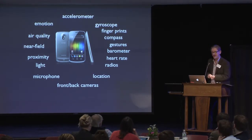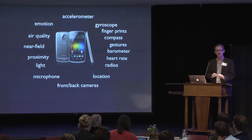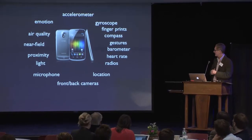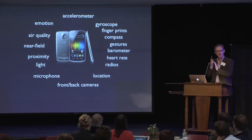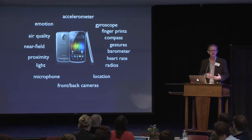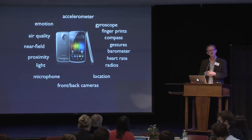It has a light sensor, and actually this has 2 light sensors. It has a normal light sensor, so it dims the screen in different light conditions, but it also detects ambient light as well. Has a proximity sensor, so if I put the phone to my head, the back screen goes off. Doesn't have an air quality sensor yet, and it doesn't have an emotion sensor yet, but we can clearly infer emotion from this phone.